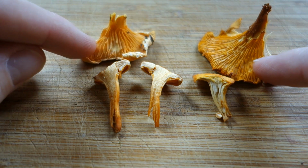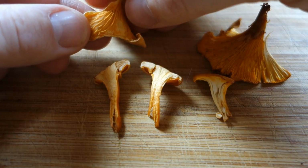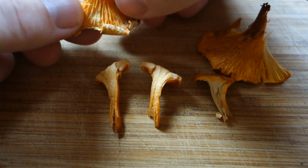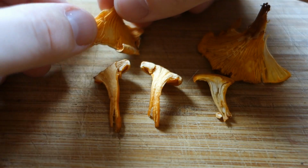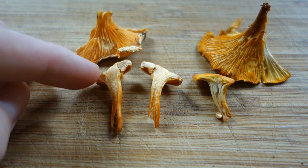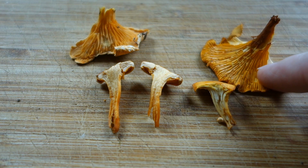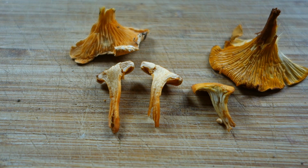versus the False Chanterelle, you can see that these are just bigger. They're not folds, they are gills. And when you look at a variety of specimens, especially the new ones that are more rounded, they'll just obviously be gills, whereas these are more like folds on the Chanterelle.